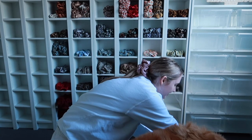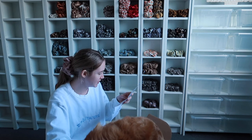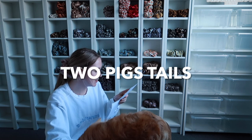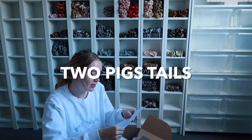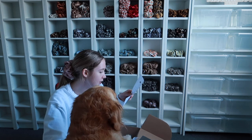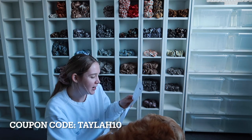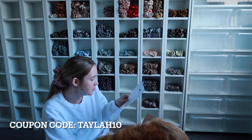That's not for you. Alright, so this package is from Kayla, who runs Two Pigtails. It says, "Dear Flo and Taylah, I hope you love your treats and accessories. A few facts about the items. The treats are healthy, hypoallergenic, and easy on tummies. They're also baked and made in Brisbane. Peanut butter, apple pie, sweet potato, carrot cake, and fruit smoothie."